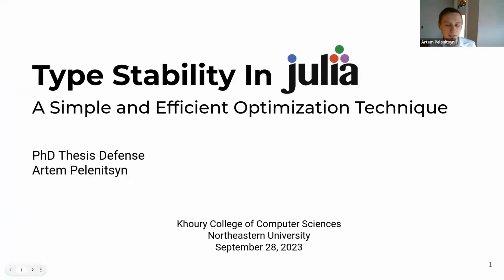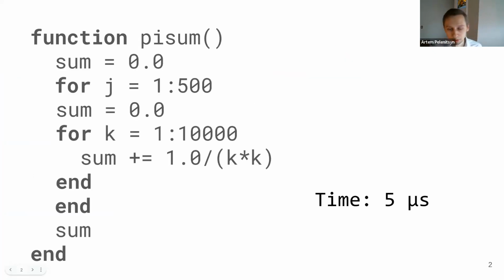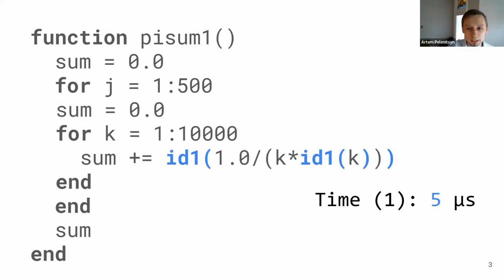I will be talking about type stability in Julia, a program property that relates to performance. And Julia is big on performance. Its domain is scientific computing primarily. So let's look at one little benchmark that shows how performance can be affected by this property. The benchmark is well known, called PySum. It's a nested loop that computes the sum variable, and the baseline runs in 5 milliseconds.